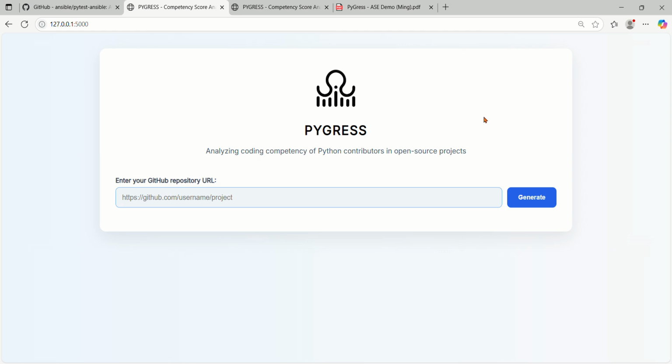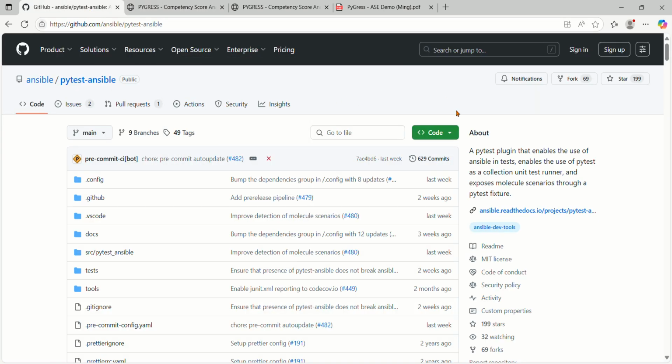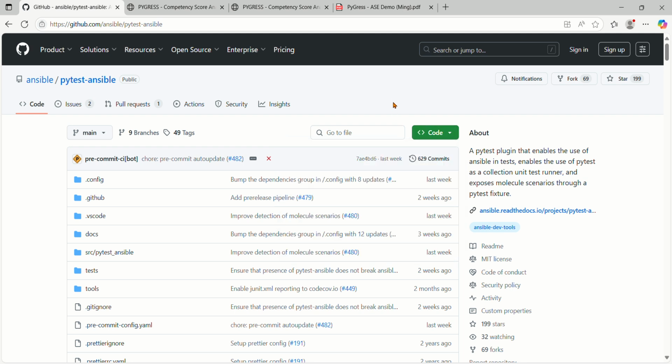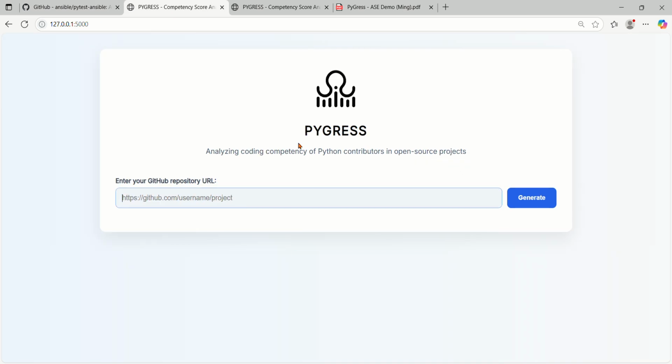Today we are going to demonstrate a tool called PyGress, an automated code competency analysis system that analyzes competency by examining GitHub code contributions. This tool uses advanced code analysis to assess programming skills using international CEFR standards. The system takes a GitHub repository URL as input, like any public GitHub repository containing Python code, and then you click the Generate button to proceed with the analysis process.